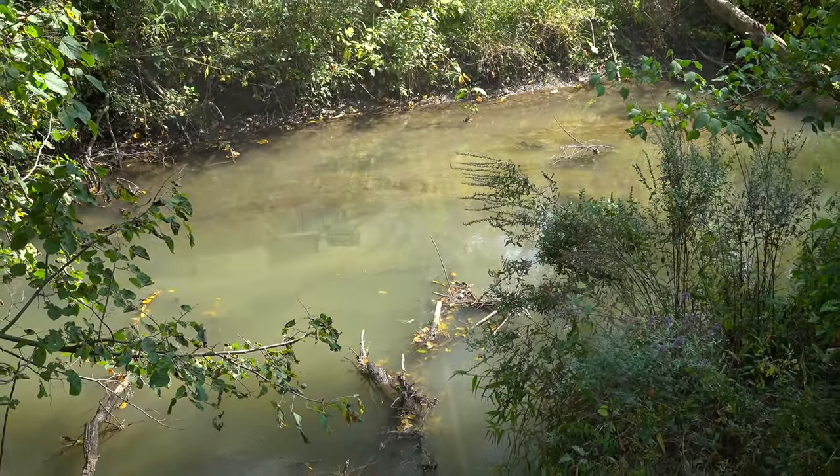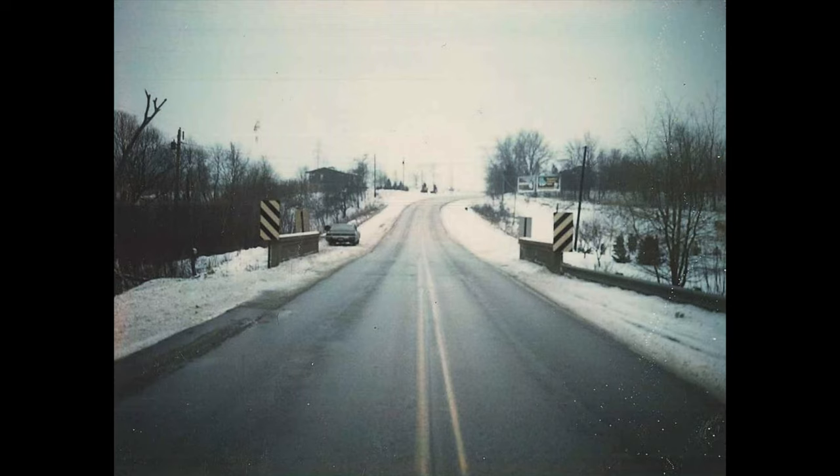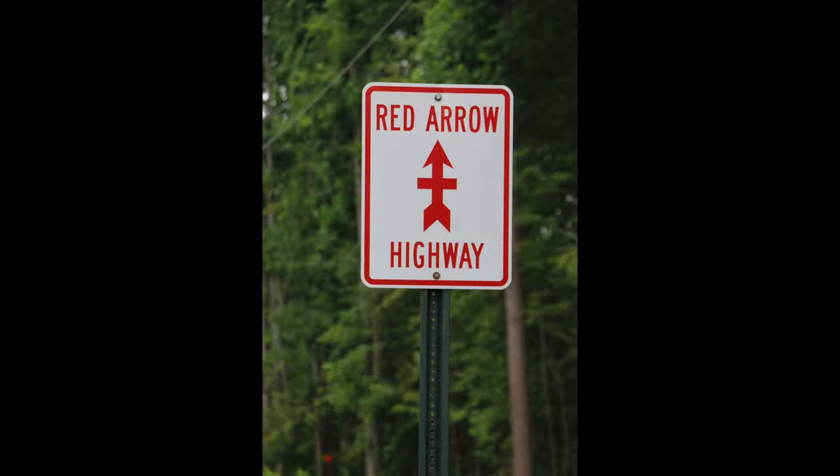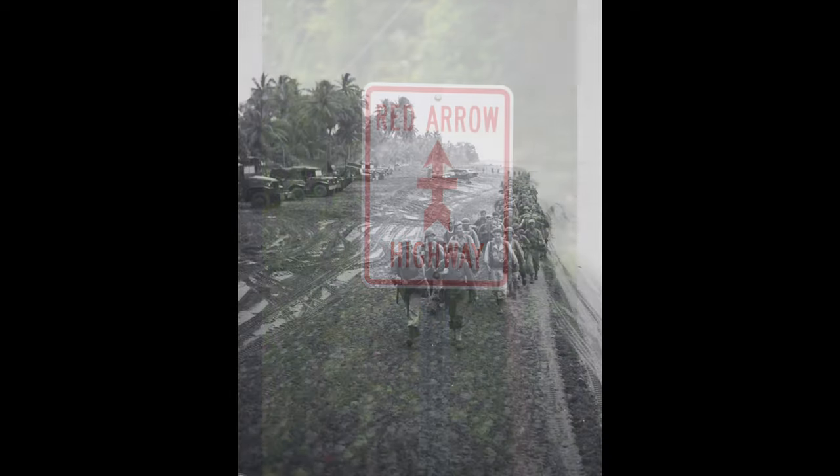As a side note, the Red Arrow Highway was originally known as US 12, which was established in 1926. In 1952, US 12 was dedicated to the 32nd Infantry Division. The division used a red arrow as its insignia to symbolize how they pierced the German Hindenburg Line during World War I and the Japanese defenses during World War II.